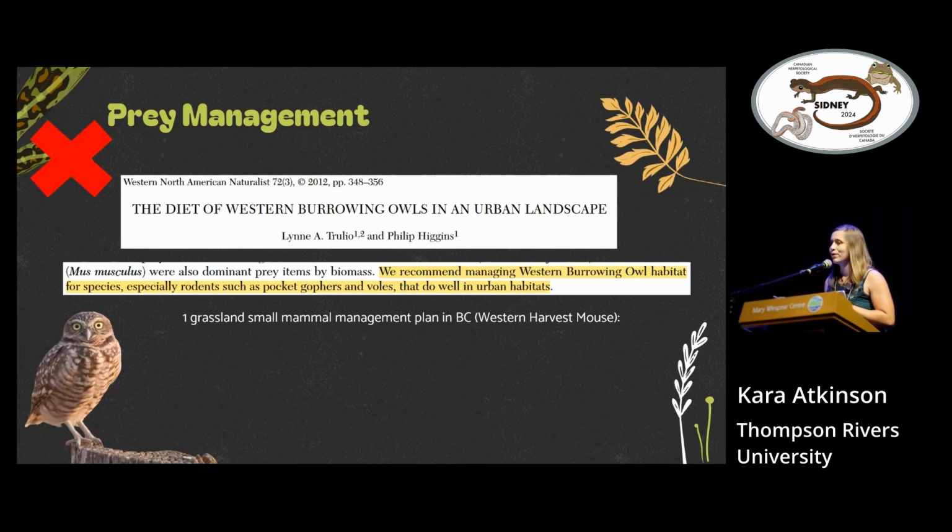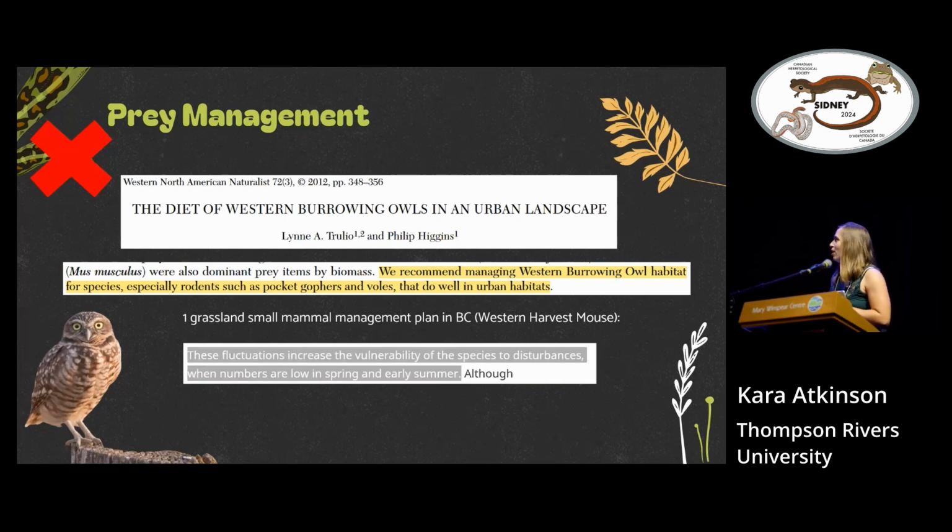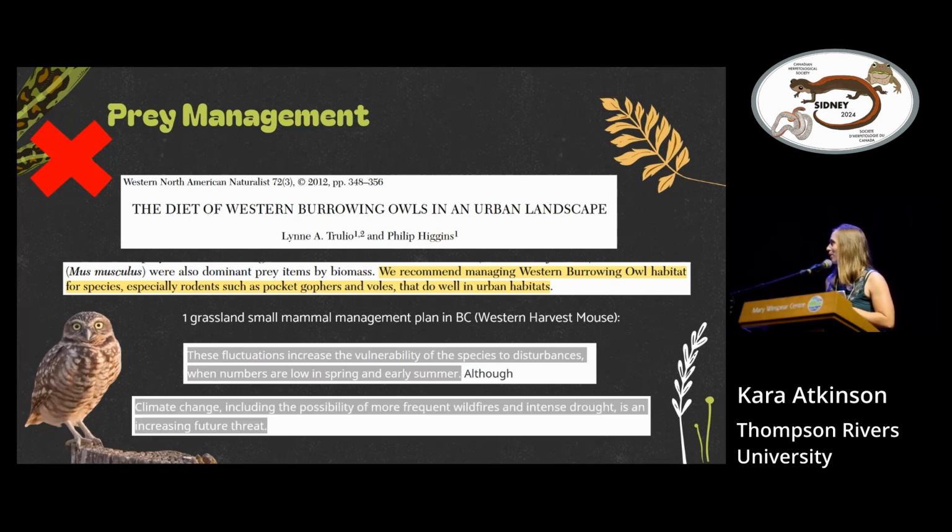That's the Western harvest mouse. So this is just some of the things that I took from that management plan. They recognize that the fluctuations increase the vulnerability of the species to disturbances when numbers are low in spring and early summer. So having those really high highs and really low lows, if something happens in a low year, you're a lot more likely to see a strong and long-lasting effect to that population, right? It's a risk factor for that.